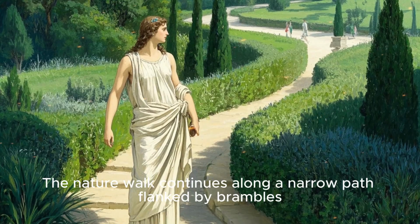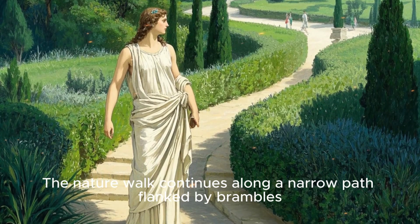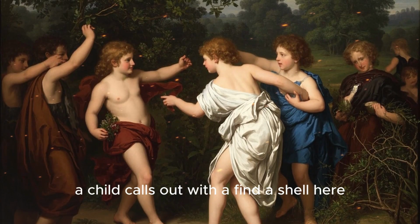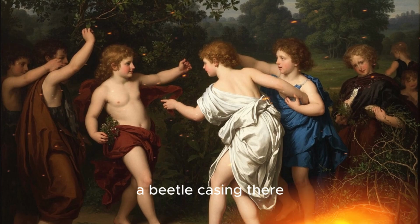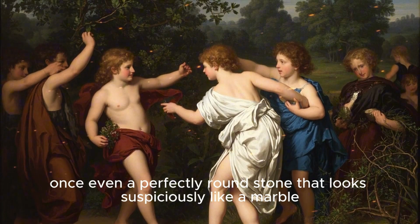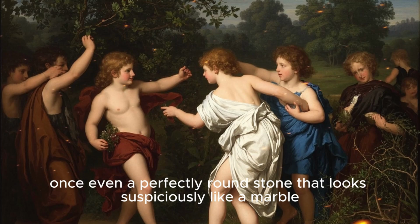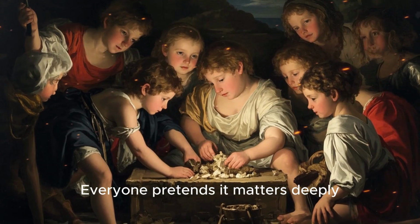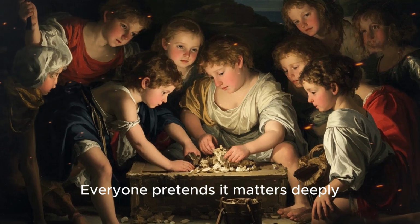The nature walk continues along a narrow path flanked by brambles. Every so often, a child calls out with a fiendish yell, here a beetle casing, there, once, even a perfectly round stone that looks suspiciously like a marble. Everyone stops to look. Everyone pretends it matters deeply.